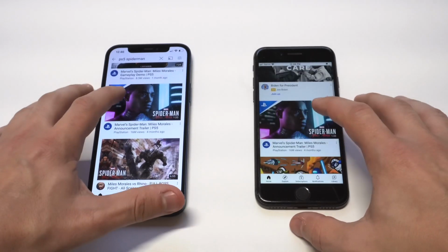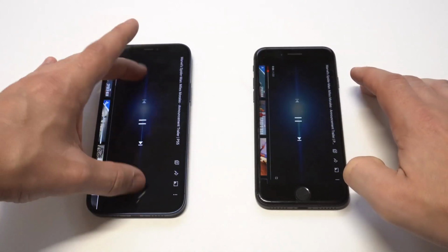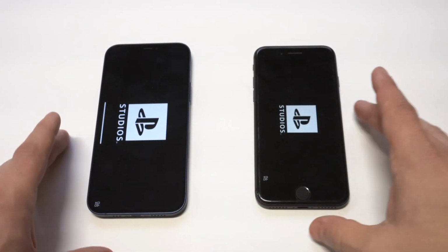But the first thing I wanted to do here was just check out some of the video quality for watching video and some of the sound quality. So let's check that out.